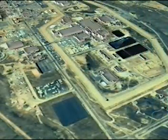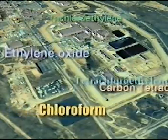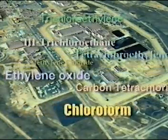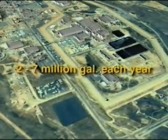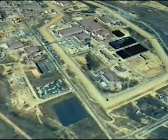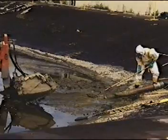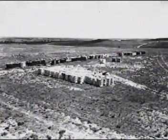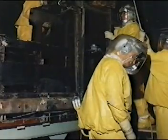Huge quantities of VOCs were used at Rocky Flats to clean equipment. Plant management did not control emissions or disposal, and most of 2 to 7 million gallons of VOCs used each year ended up in the environment. In the nearly 40 years of Rocky Flats operations, plant management failed time and time again in the way they handle these dangerous substances. Their failure has led to the release of plutonium and other radioactive dangerous substances into the environment outside of the plant boundaries.